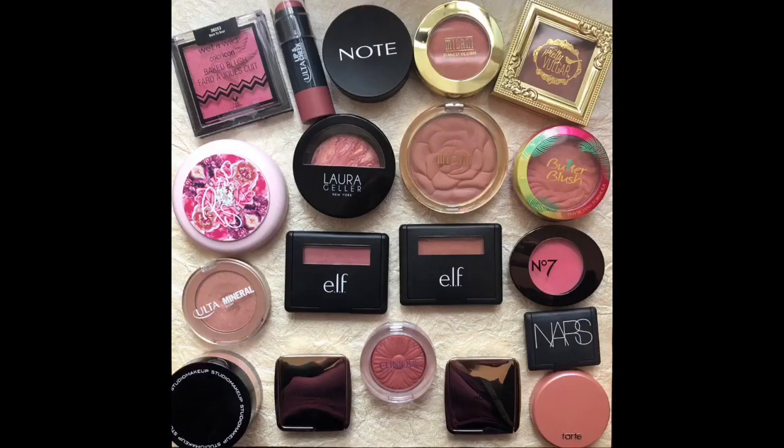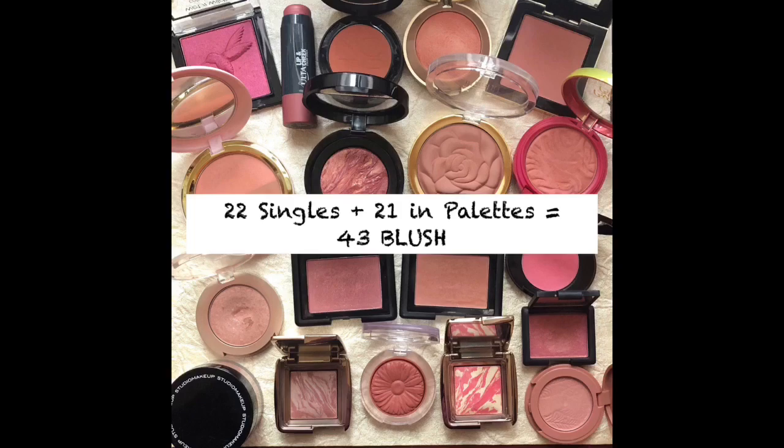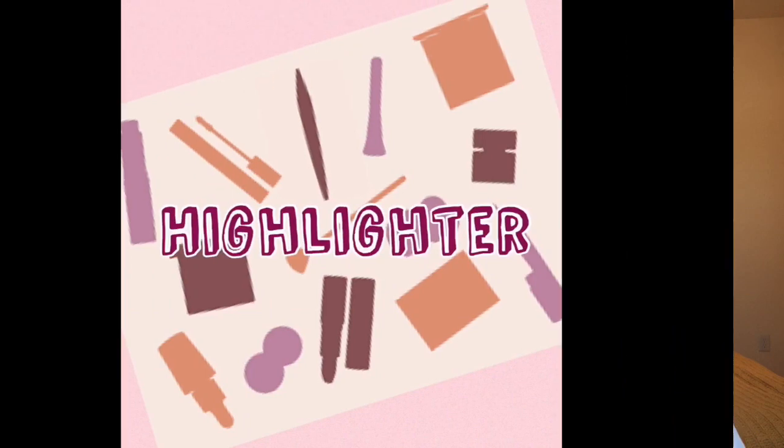So that is blush. So in my blush, I have 1 loose, 1 cream, and 20 pressed. Plus I have 21 in palettes. Ridiculous. So overall, I have 43 blushes, and yes, it is as staggering to me as it probably is to you. I do love blush, but I need to curate my collection of blush this year. I want it to consist of the things that I love.